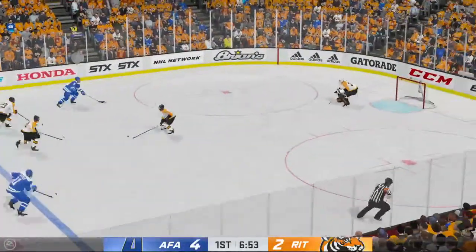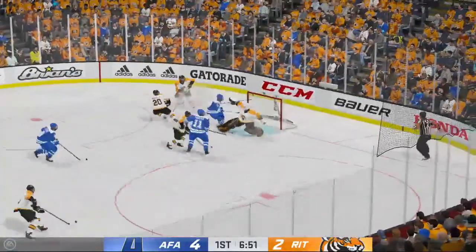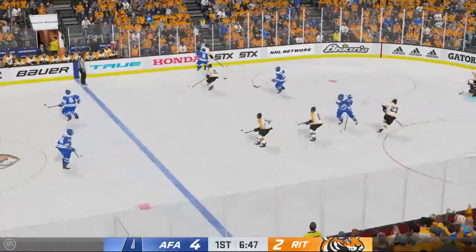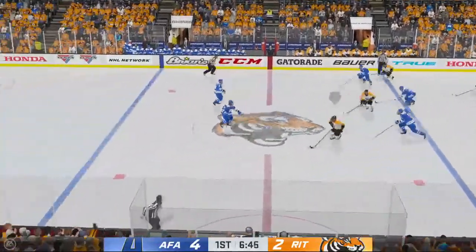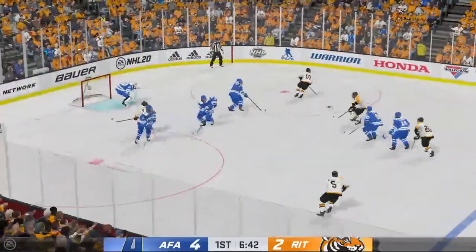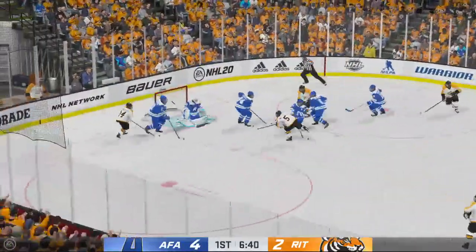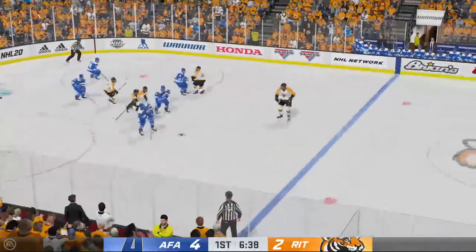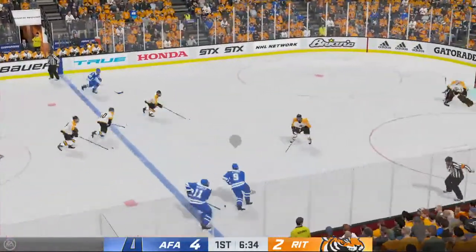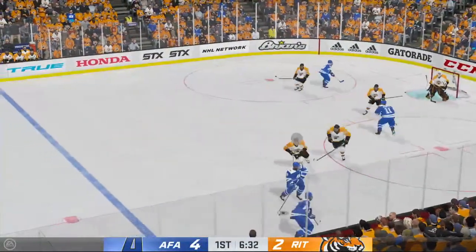Takes it across the blue line. Shot misses over the net. You kick yourself in the tail after you miss a chance like this. Has to be on the net. Here's a short pass to Walker. Here he is in front. Denies him. Schilling's right on top of that chance. Great spot. Great save.